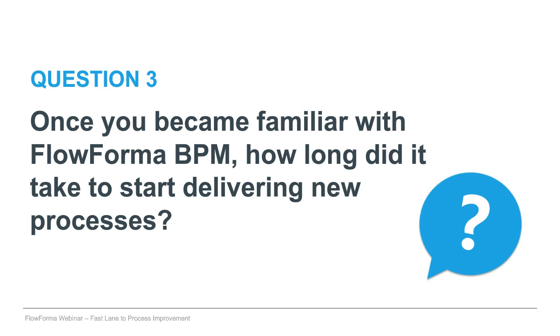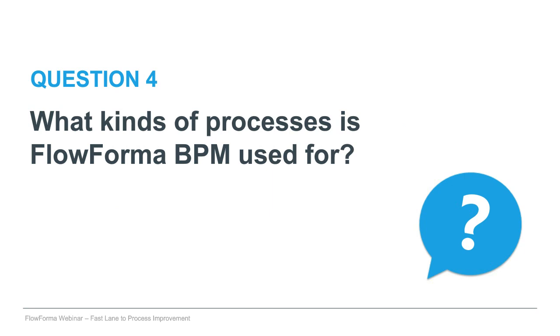Absolutely fantastic, yeah. And James, I know you mentioned the ecology one there, but what kind of other processes are you using FlowForma for? It's broadening really, to be honest. So I think we were looking at it originally for the big hitters, like I said, the materials requisition process. We run a recruitment process, so being able to use it for that.